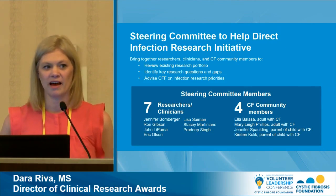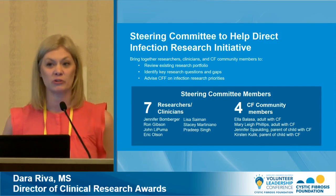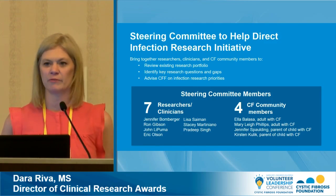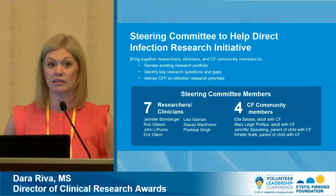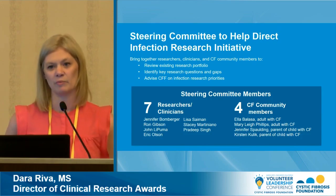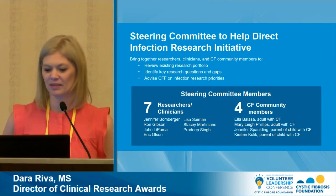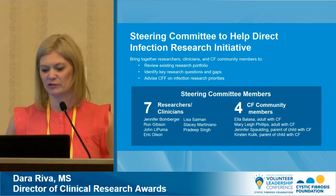I'm so proud that the steering committee is one third people with CF and parents. This is huge. So our 7 clinical researchers and clinicians come from a broad background. Some are infectious disease specialists. Some are clinical researchers, so we're seeing your patients that are in your clinics. And some are just bench scientists, which is really hard to get out of the lab, but they're willing. And then we have 4 CF community members who are joining us. Ella Balassa is an adult with CF. Mary Lee Phillips is another adult with CF. Jennifer Spalding is a parent, and Kirsten Kulik is also a parent.